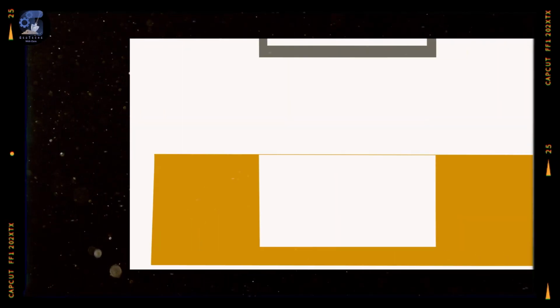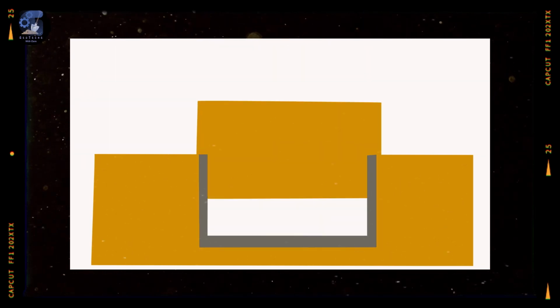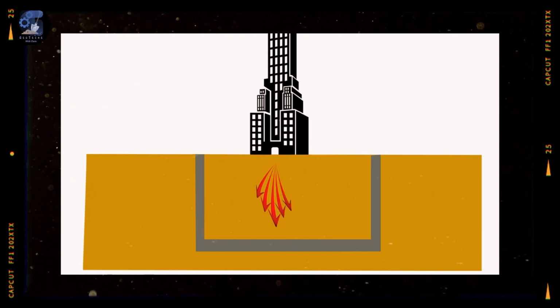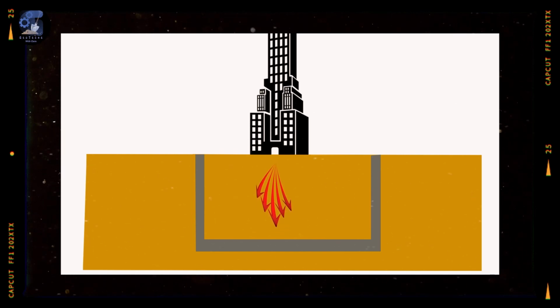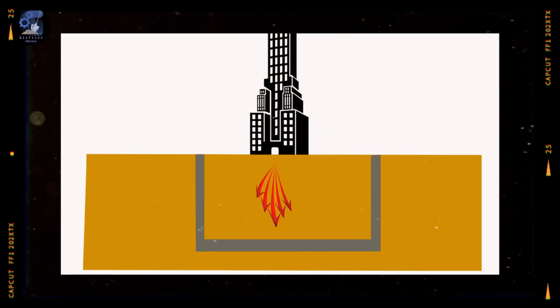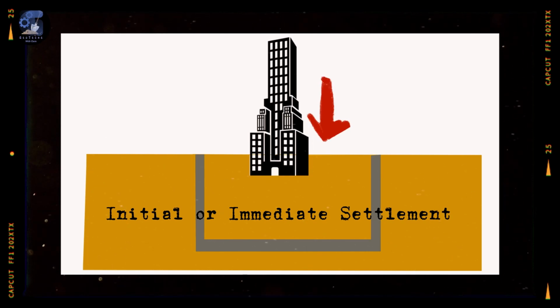I want you to imagine a huge container with infinitely rigid walls. Now imagine filling this container with loose soil. Let's say this represents uncompacted ground. Now, let's take it a step further and add a building on top of our hypothetical container. As the soil is subjected to extreme loads during the construction of the building, the soil particles will start to rearrange to occupy all the void spaces. This results in a downward displacement of the ground, causing the initial settlement, also known as the immediate settlement.